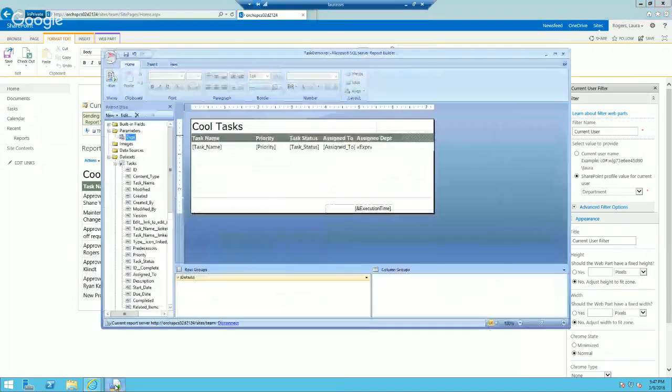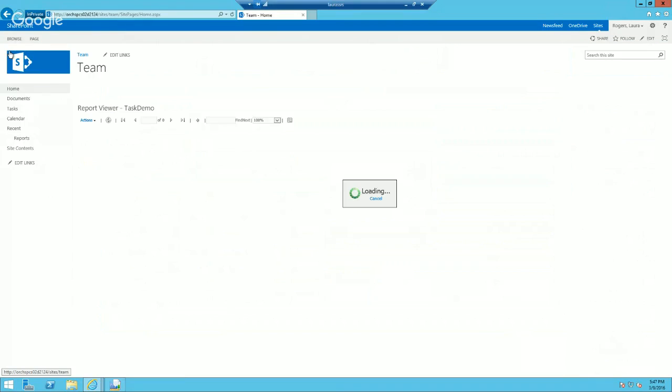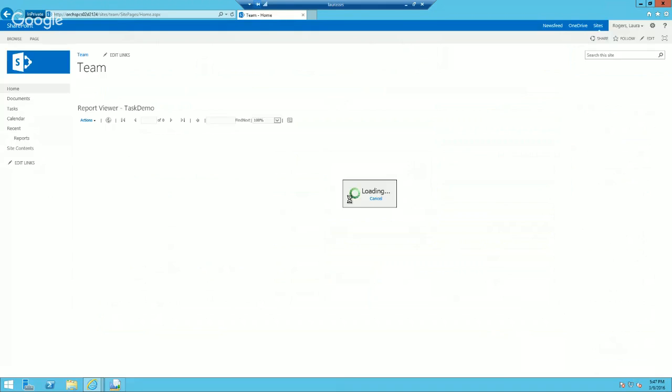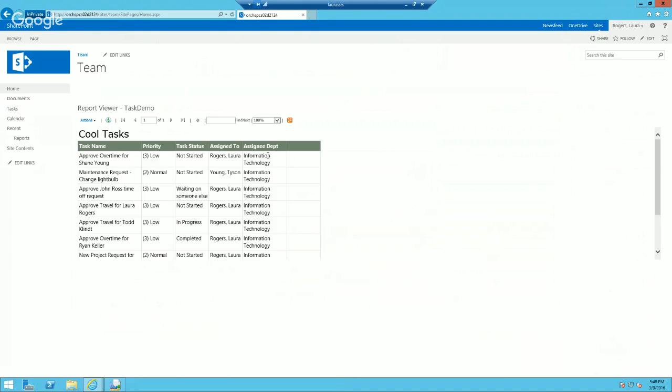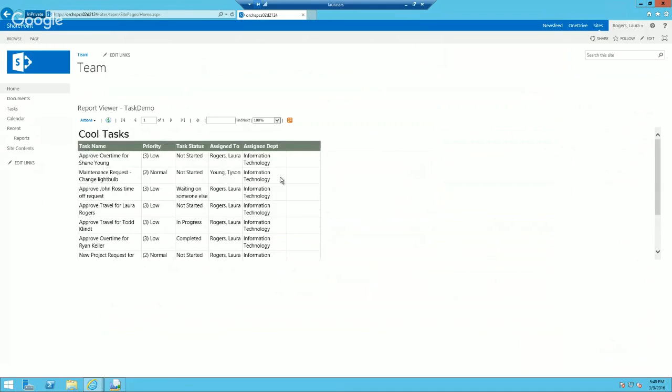What I did was put a default value in there. That seemed to help. I also didn't go into the web part and click the load parameters button before I tried to create the connection. I just created the connection. So now it doesn't show the parameter. It automatically knows that I don't need it to show the parameter, and it just automatically shows me the tasks related to the currently logged in user's department.